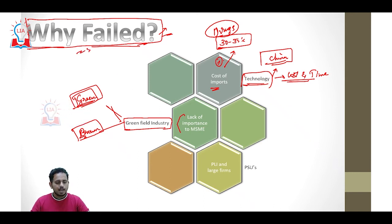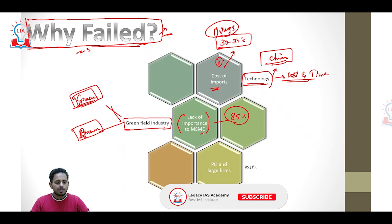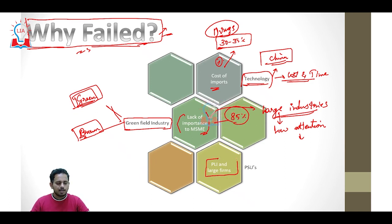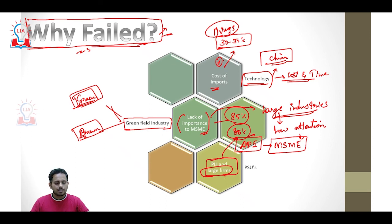pharma sector in India. Lack of importance to MSMEs. Around 85% of the drugs are manufactured by MSMEs, but the PLI scheme gives more importance to large industries, because of which the large industries showed low attention towards investments in pharma sector. And the next one is PLI and large firms. We have seen here, because 85% of drugs are manufactured in MSMEs, and the API, active pharmaceutical ingredients, are basically manufactured by MSMEs, but the importance was given to larger firms which showed least attention in investments.